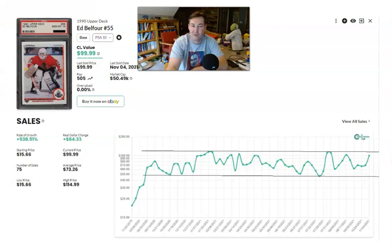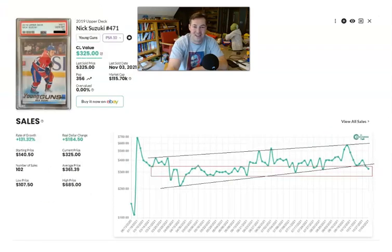All right, a couple hockey here, and we'll wrap her up here. Ed Belfour, ripping. Hockey's really holding up well. If you guys are just in this to make some money, seriously, look at that market here. So getting near the top of its consolidation here.